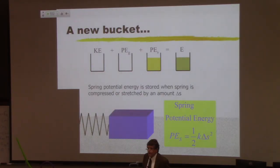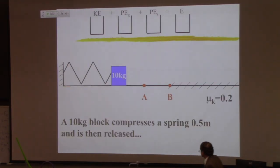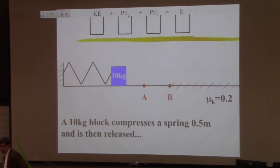Now, we talked about this third bucket, the spring potential energy bucket, and we said that it was 1/2 times the spring constant K times the stretch or compression of the spring squared. And so you see that's always a positive quantity, okay? Now, again, I asked you to trust me that that was the right equation. But today, I'm really excited. Today, I'm going to show you where these equations come from. But first, let's finish this little problem we started at the end of class on Thursday.